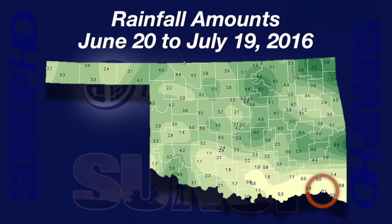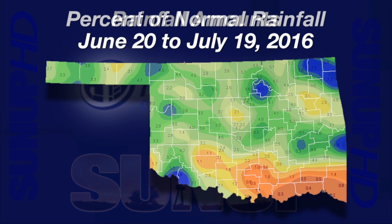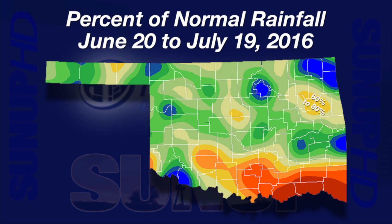And with this heat that we've been having over the last week and even all the way back into June, that's the prime ingredient that we need for the development of flash drought, in addition to the lack of moisture. And you can see from the percentage of normal rainfall map from that same time frame that much of that area is at less than 20% of normal rainfall for that period.